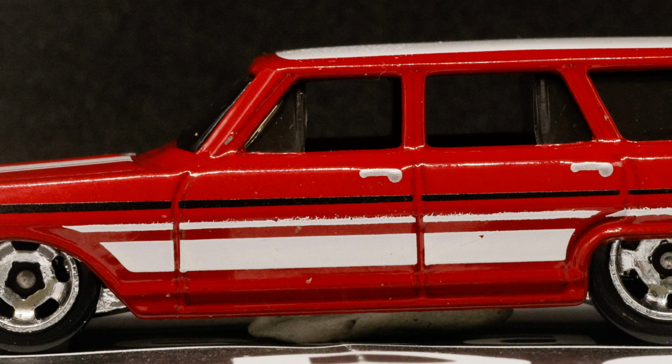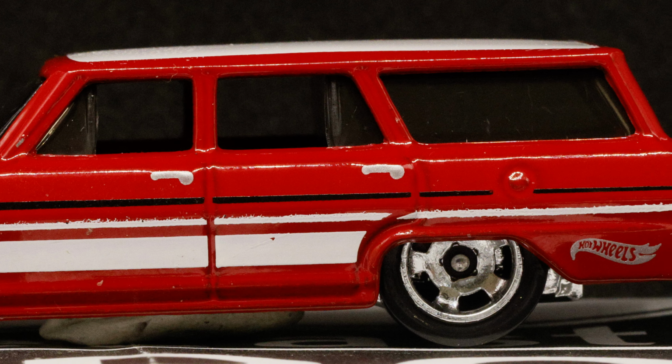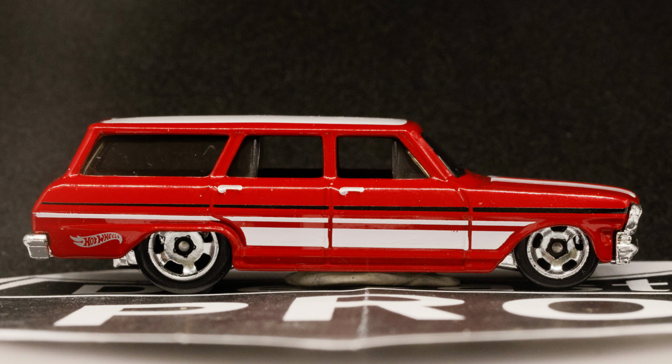The Hot Wheels casting portrays a custom Chevy Nova four-door wagon with molded luggage in the rear cargo area. Okay, Fandom presents it very well, and I have to say, this Chevy Nova wagon is a stupendously good-looking Hot Wheels car. I don't even know where to start.